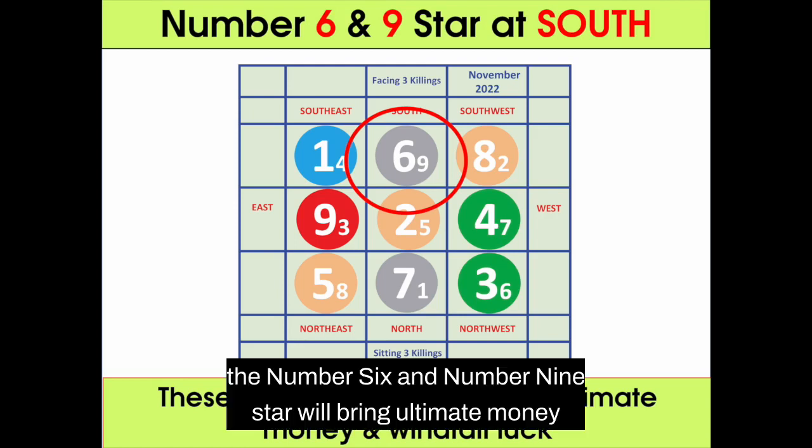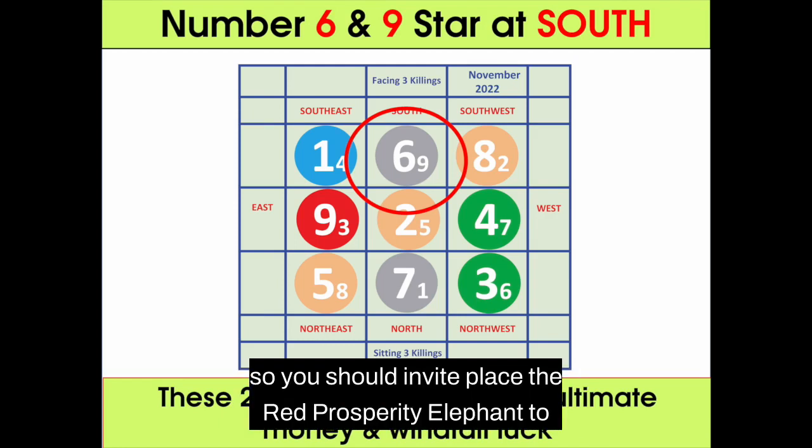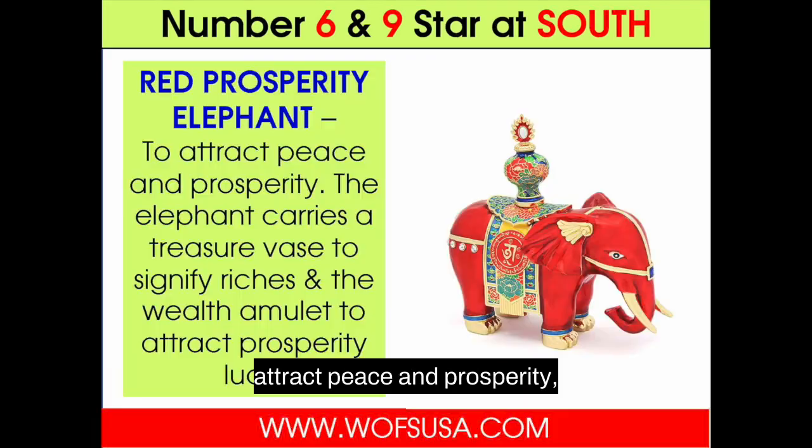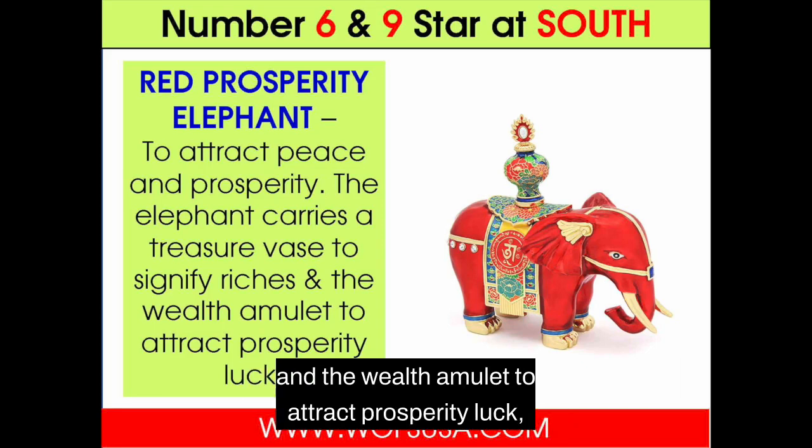Another lucky area we're talking about will be at the south. The number 6 and number 9 star will bring ultimate money and windfall luck to you. So you should place the red prosperity elephant to attract peace and prosperity. The elephant also carries the treasure vase to signify riches and the wealth amulet to attract prosperity luck.